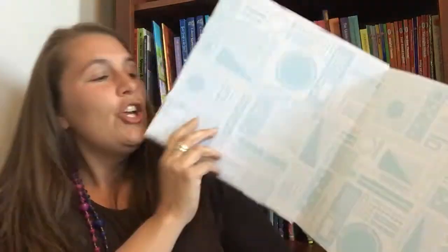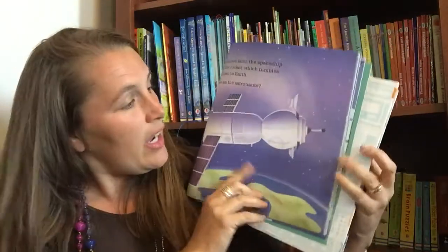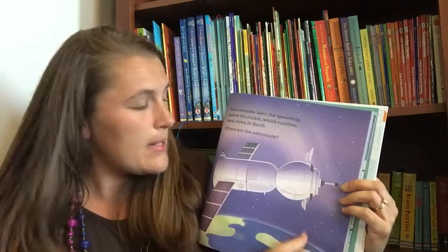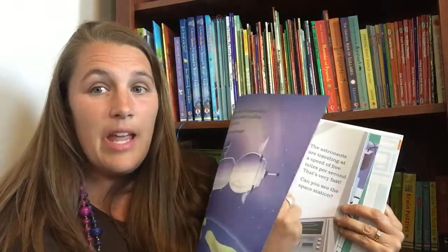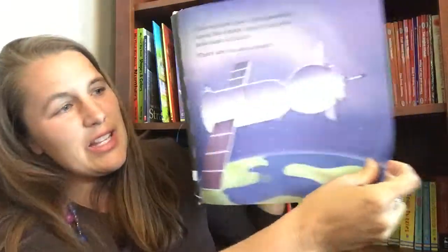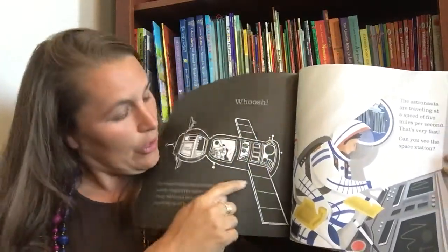I love it. You would take a flashlight, or you could shine it up to a light, but every page asks them a question. Okay, so right here, there's a picture, and it reads a little bit, and then it says, where are the astronauts? So what you would do is take your flashlight right behind this page, and the image is going to show up. You can't see it very well, I'm trying to hold it up to a light for you, but when you flip the page, they're going to be able to see where the astronaut is and read a little bit more.